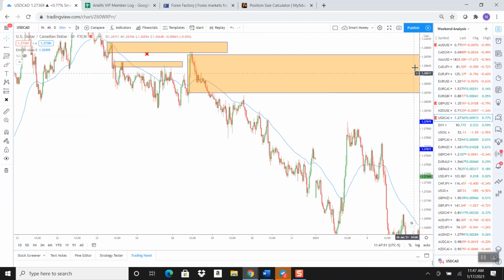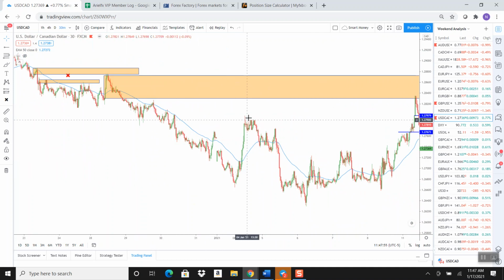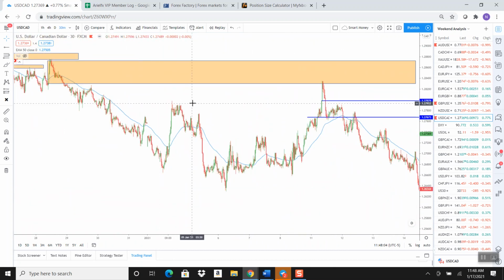And we never really got that, right? We pushed up here. I thought we were going to come back up into here. I was really hoping we would because that would have been a great sell, but we never did. We created a lower low. But once we break this structure in here, that doesn't mean we're going bullish. Many people would think, oh, we broke structure, we're going bullish.